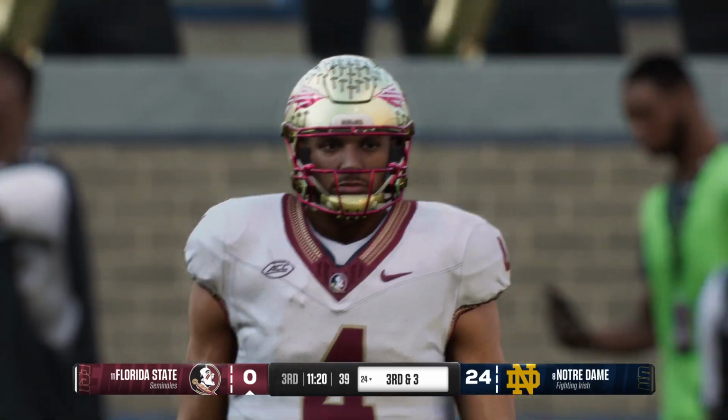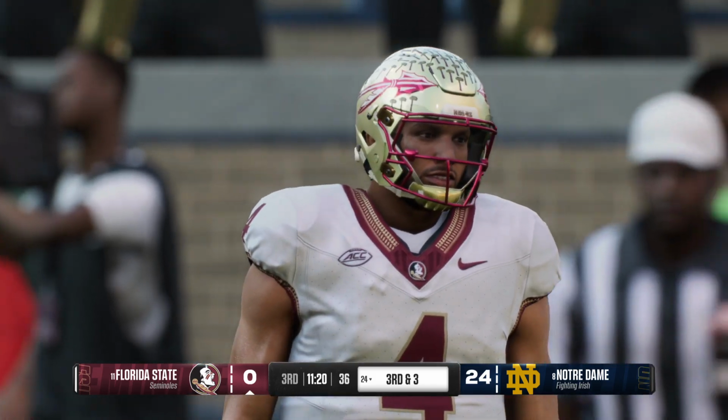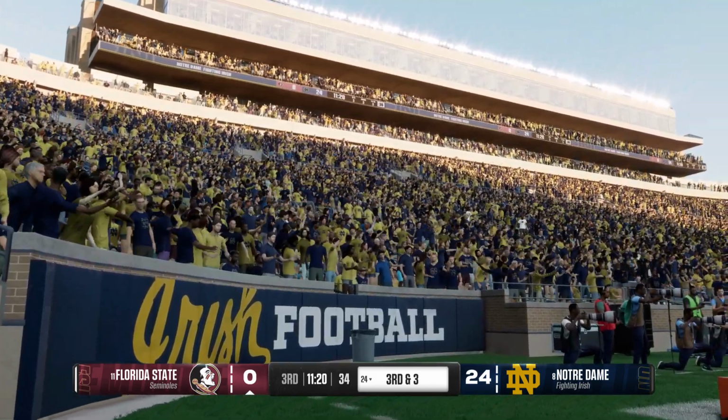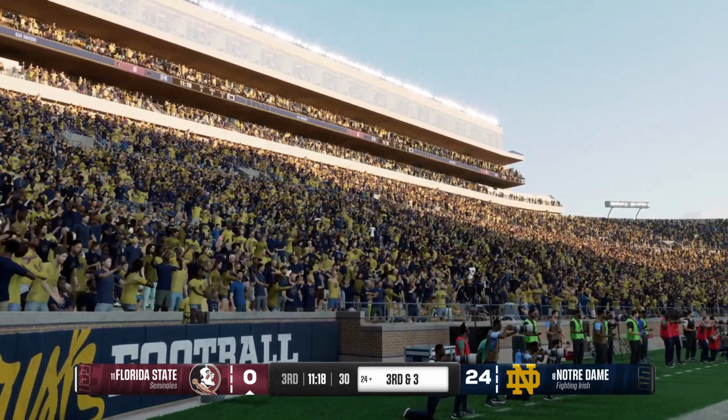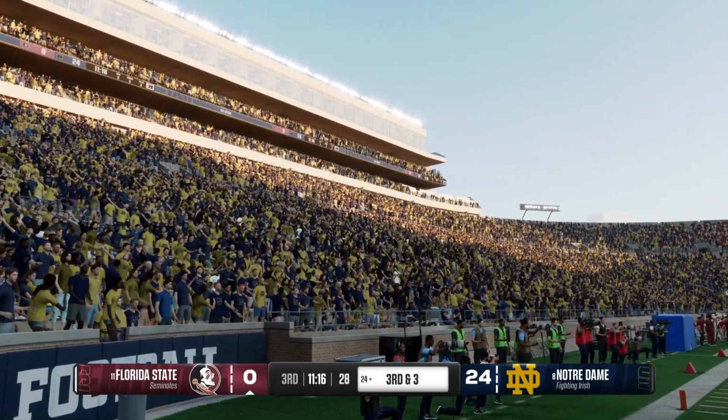Makes the grab outside. It's Lee. Well, the play fake on the RPO bought the receiver some time to work himself open on the route. That was man-to-man coverage on the defense. Nice job by the receiver putting his foot in the ground and separating.